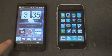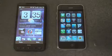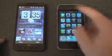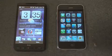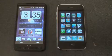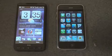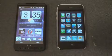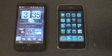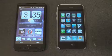As a recap, the HD2 is running on Windows Mobile. It has the largest touchscreen of any smartphone available on the market right now at 4.3 inches, and it has a 1 GHz Qualcomm Snapdragon processor, which really makes us wonder how much faster, or even if it is faster than the iPhone 3GS, in rendering web pages and launching the browser and doing other things like that. Of course, the iPhone 3GS has Safari, but the HD2 has a modified version of Opera Mobile, version 9.7, to help work with the capacitive touchscreen. So let's take a look.